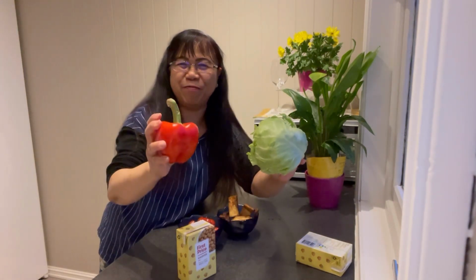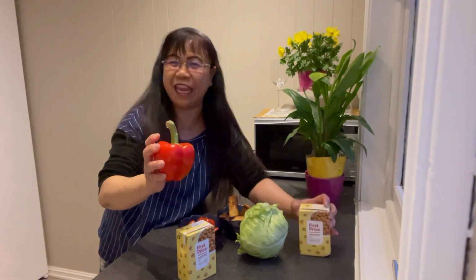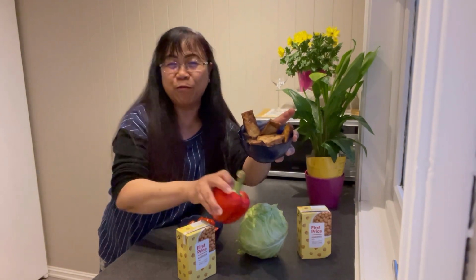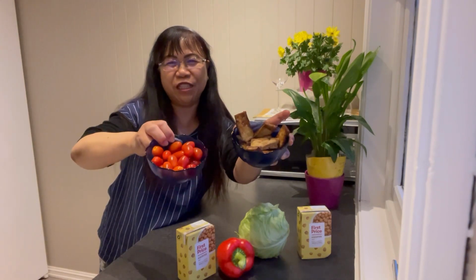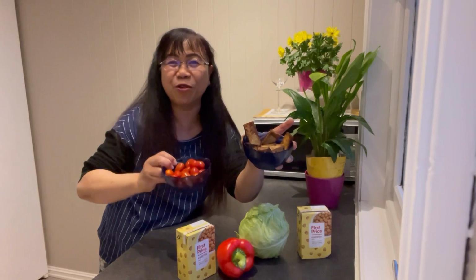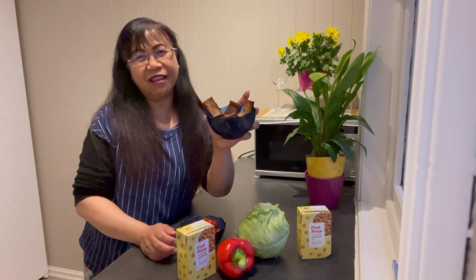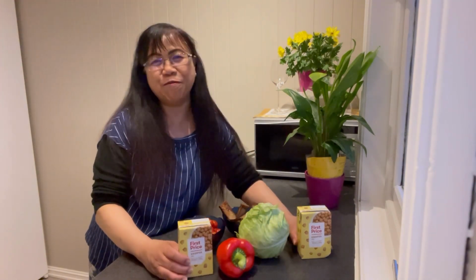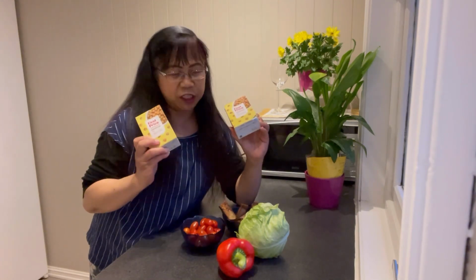cabbage, and red bell pepper for dinner. A simple meal for today. And I have my tofu, and of course, to make it refreshing, I have the sweet cherry tomatoes, and I'm going to eat this together with my red rice. So join me, guys, in the making of my simple vegetarian meal for today out of these chickpeas.